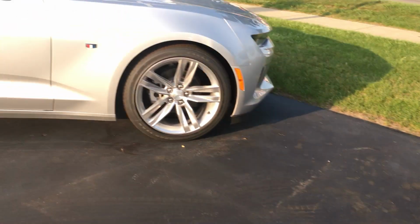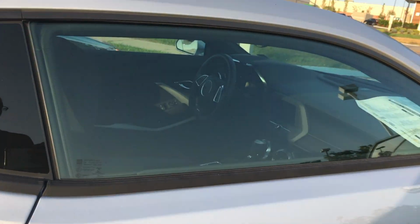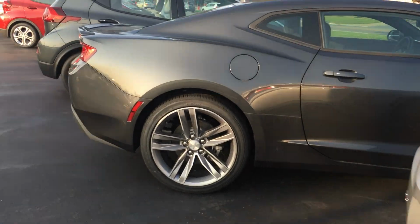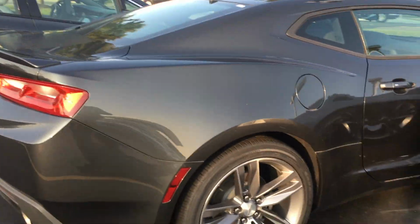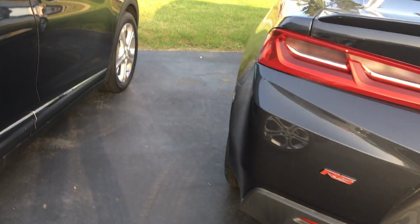But it's automatic. It's automatic, not that interested. I will say this, the sixth gen Camaro does look really nice. Another RS. That's a proper transmission. It's a proper transmission.